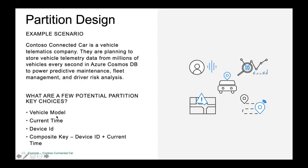One is a vehicle model name, current time, and which time they are doing it, and device ID, right? The other one is the composite key, maybe a combination of device ID plus current time. So can anyone tell me what is the best one to choose from this? They consider these are the four points which are very important to consider. Think of it and let me know. Let me just go forward and tell you that.